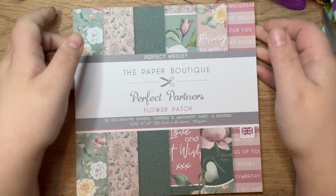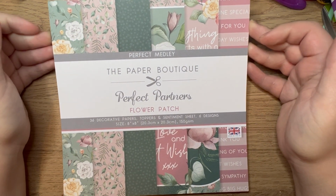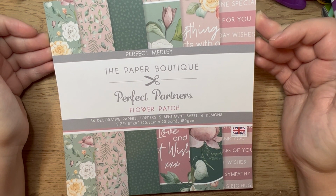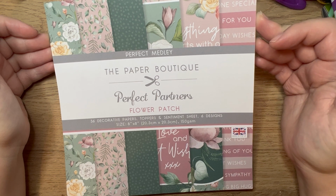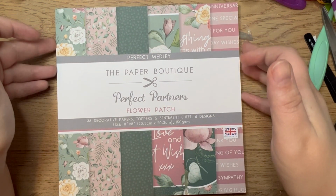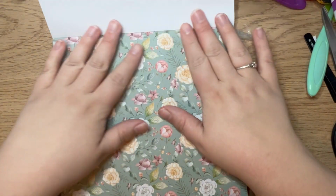The next one I picked up was this one. This is part of their Perfect Partners, which I have picked up some of before. This is the Perfect Medley. In this one, you're going to get 36 decorative papers, toppers and sentiment sheets in 6 different designs, 8x8, 150 GSM. So this one isn't entirely toppers.